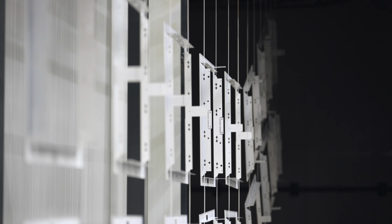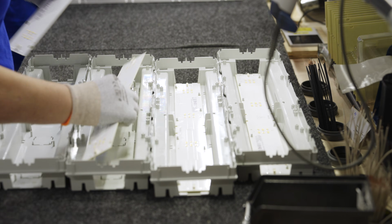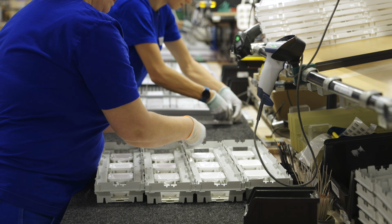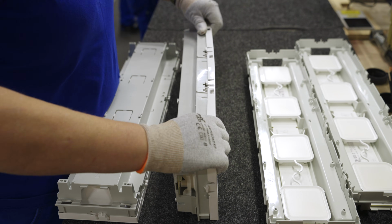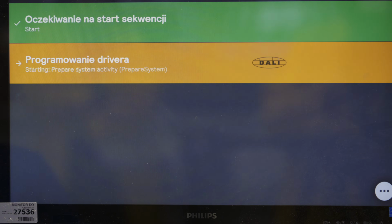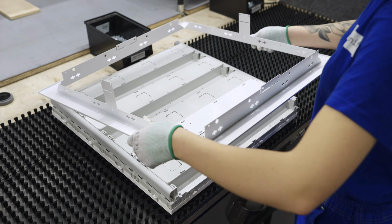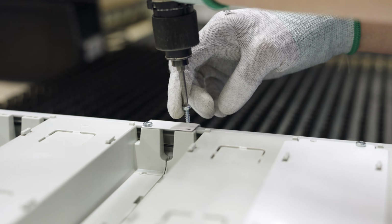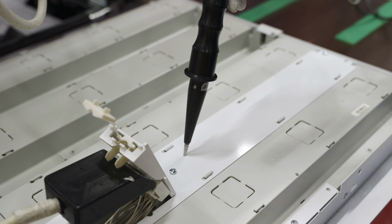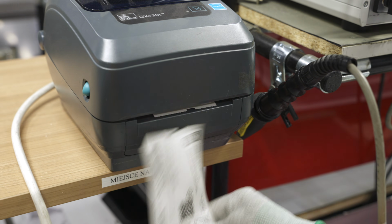Finally, all components get together at the assembling department. Here, the luminaire is given its final form. The power supply unit is installed, and lighting controlling software is uploaded into it. Each luminaire is tested for safety and performance. A label is printed, and it is ready. Now the product can be packed.